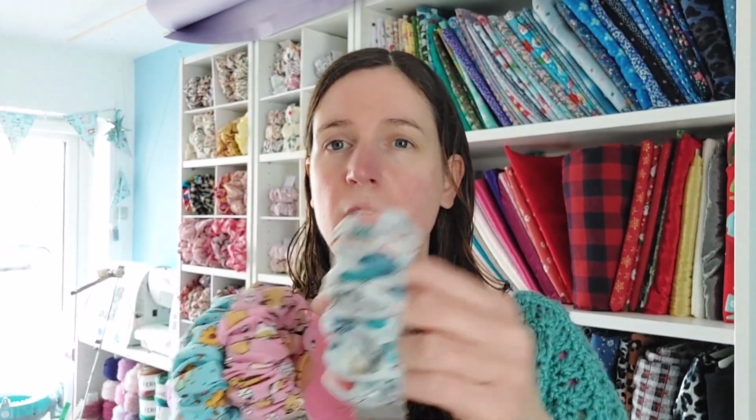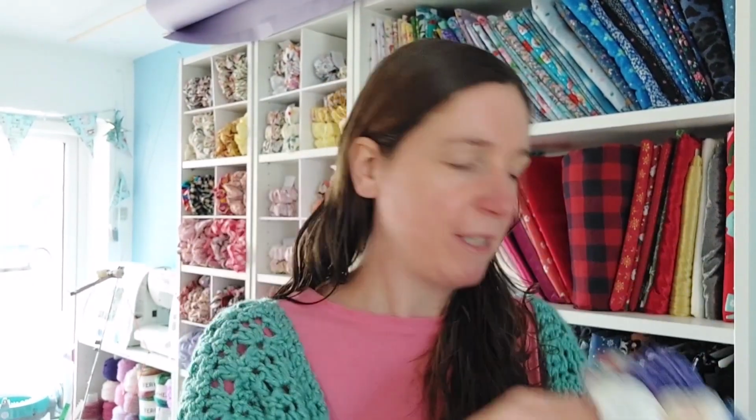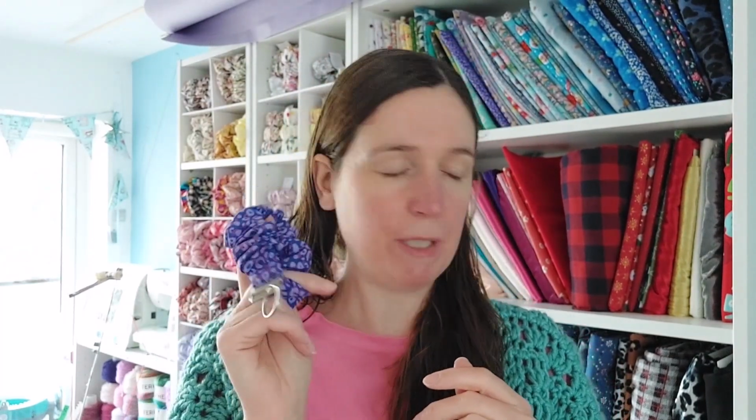Then I've been restocking my wristlets. So I sold the guinea pig one, so I had to make another one. Got a haberdashery one, and more purple ones. Yeah, so lots of different new designs to bring. One market sometimes the longer wristlets sell quite well, and other markets it's just the scrunchy style that sells really well. So I was running out of these ones, so I've been making some more of that.